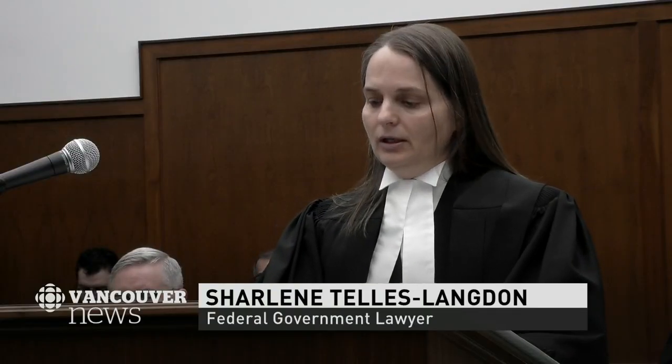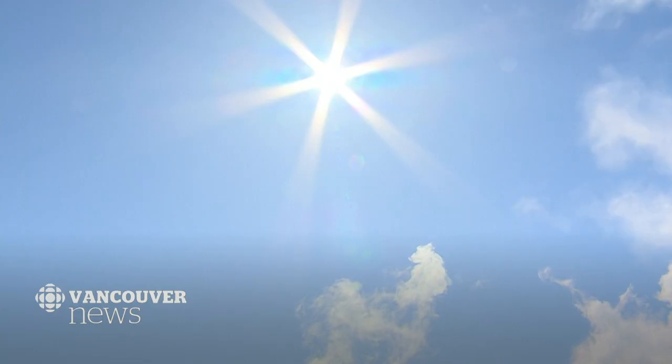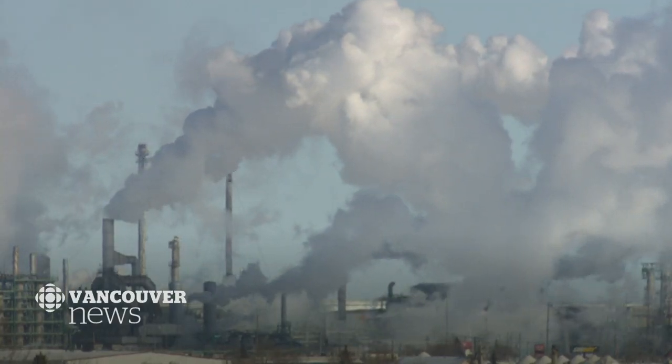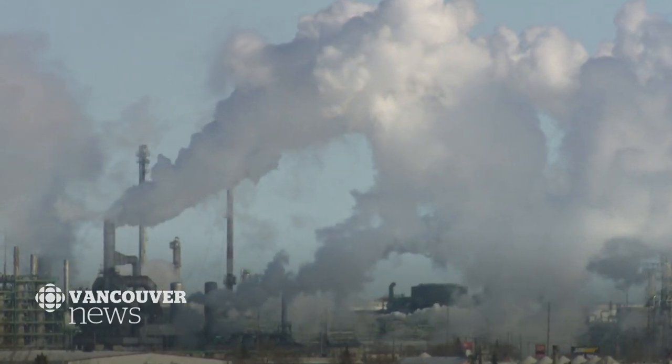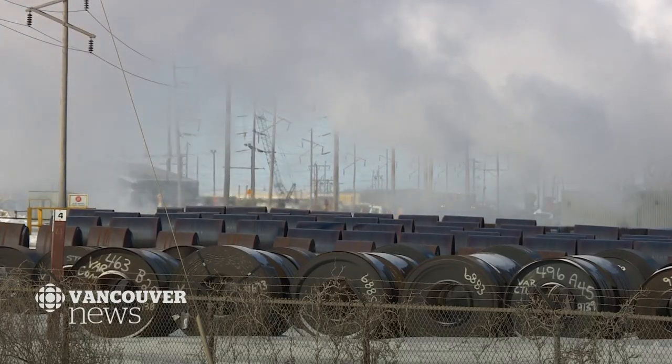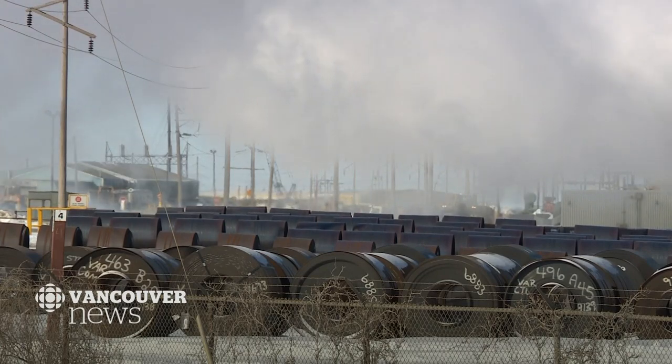One province's refusal or failure to sufficiently regulate greenhouse gas emissions impacts Canada as a whole. The federal government argues that Ottawa has the constitutional authority to impose a price on carbon, that cumulative greenhouse gas emissions qualify as a matter of national concern under the Peace, Order and Good Government Clause.